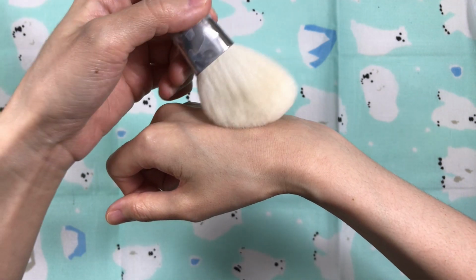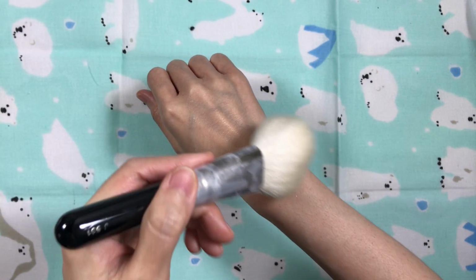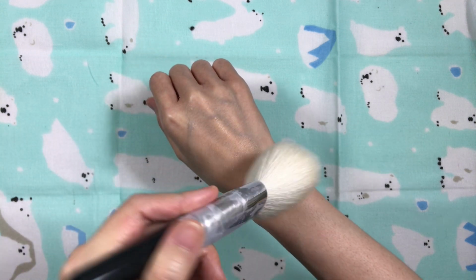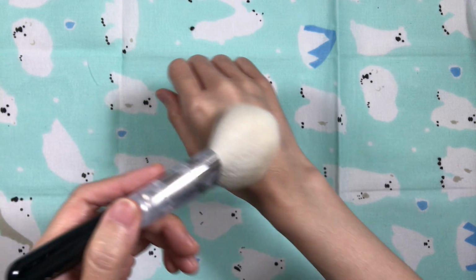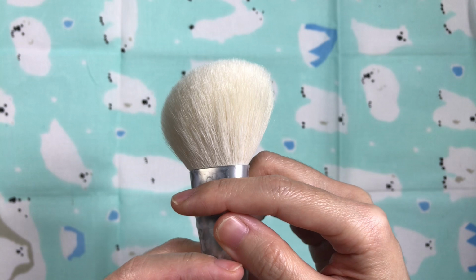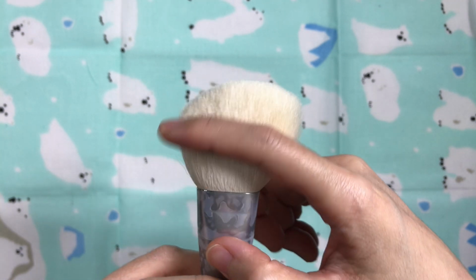I usually use it straight out of the brush guard since I prefer targeted bronzer. It can pick up medium to hard pressed products, but I would stick with medium to not damage the hairs. It applies with a light to medium finish and diffuses the bronzer to give it an even and smooth finish. You can also use it for powder if you like angled brushes for that purpose.